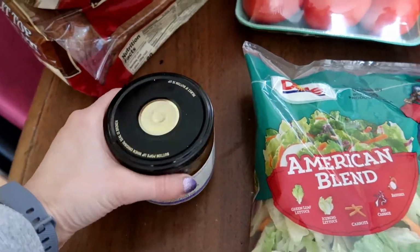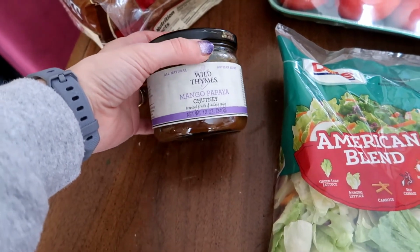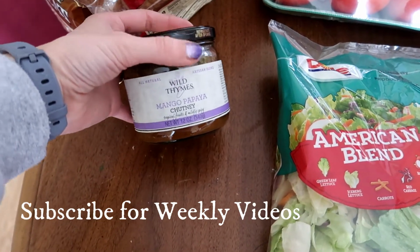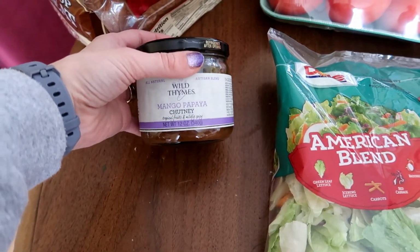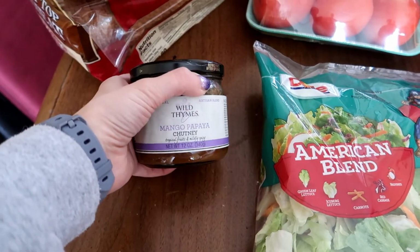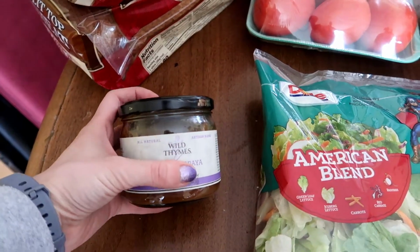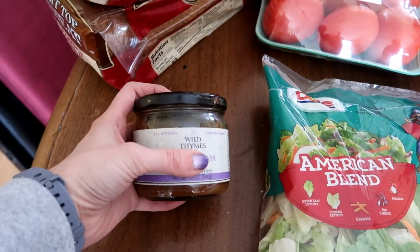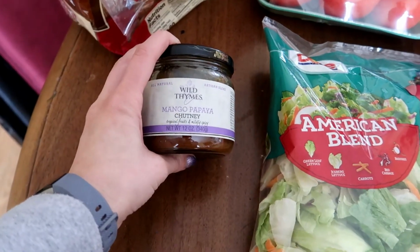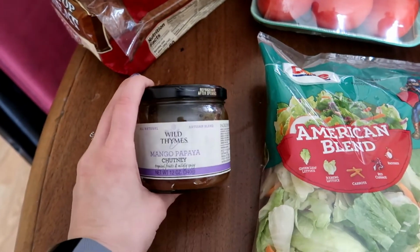The reason I got this is, I'm trying out some new recipes from a new recipe book, and it kind of calls for chutney or chili jam and stuff like that. I sometimes find that discount food stores are a really great way to try out specialty items that might be more expensive at the store. It's hard to invest $7-$8 for one of these, and then what if you don't like it, or you don't end up using it? It's a waste of money and you feel bad. So this is a good way to try out. I just happened to come across it, and I thought, hey, perfect, I've been looking for this, so I decided to get it.